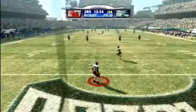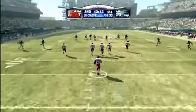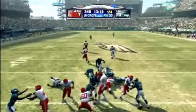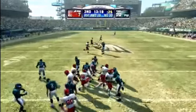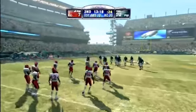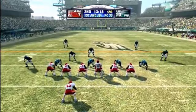Excellent kick here. He'll return it from the 1. That was a great hit. He wasn't getting away from that one. They were able to score through the air the last time they had the ball. Let's see what they planned for this drive. Kansas City is going with the offset I backfield.